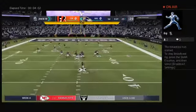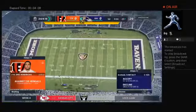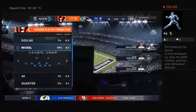Jackson now on 2nd and 10. And that's caught. Did he stay in bounds, though? He did not. Ruled incomplete. So they will accept the penalty and move forward.